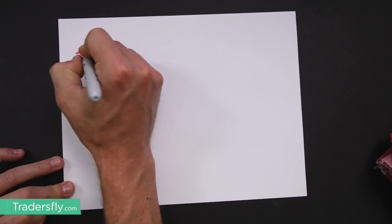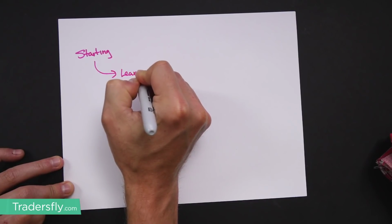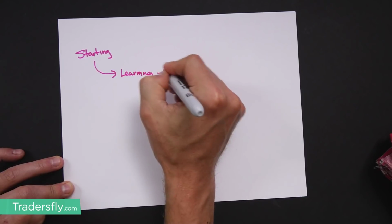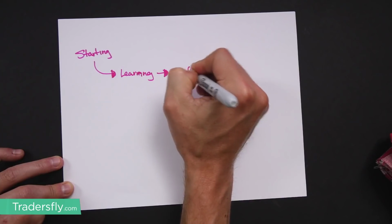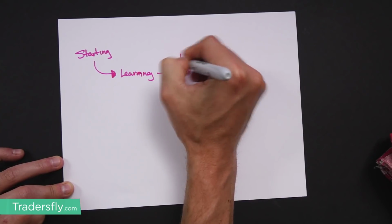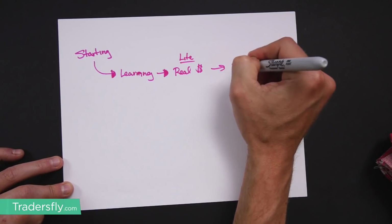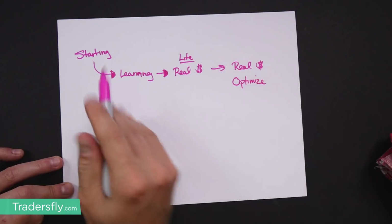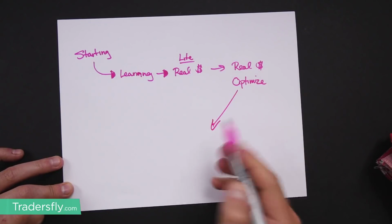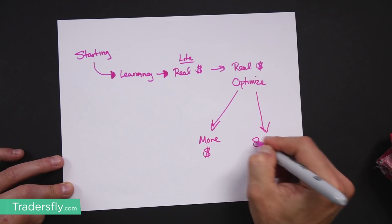So if we start with a clean slate, here you're starting, then you go into your learning phase. There we go, spell it correctly. Then from your learning phase, you go into your real money, I would say light phase. Then you go into real money, but now you're trying to optimize. So that's the basics on the stages. And when you try to optimize, you're trying to either make more money or simplify.